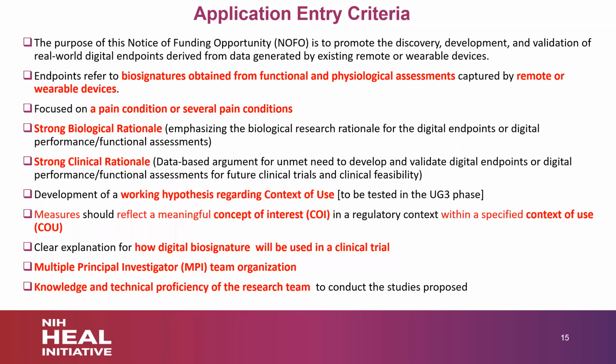And most importantly, as this is a HEAL award, you are expected to adhere to HEAL's data sharing requirements and follow the HEAL initiative data ecosystem guidelines, which involve choosing a HEAL-compliant data repository, registering the study with the HEAL platform, and submitting both data and metadata to the HEAL-compliant repository.